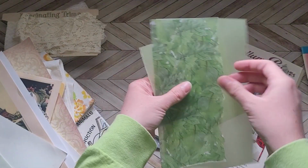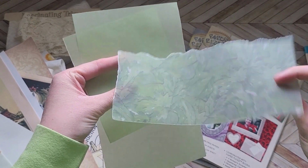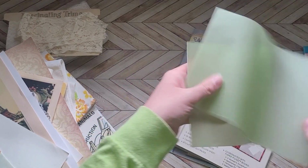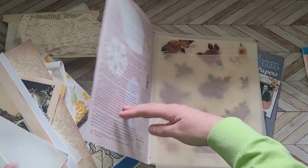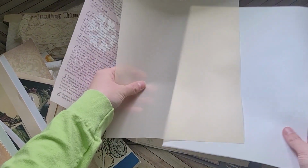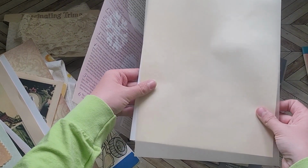So I already used a couple pieces. This was one piece that was in there. Has leaves on it. There's this beautiful green paper. It's super interesting. I've never seen vellum colored like that. This beautiful, can't really tell. Let's see, let me find a white piece of paper to show you. There, you can see the color of that one. Gorgeous.